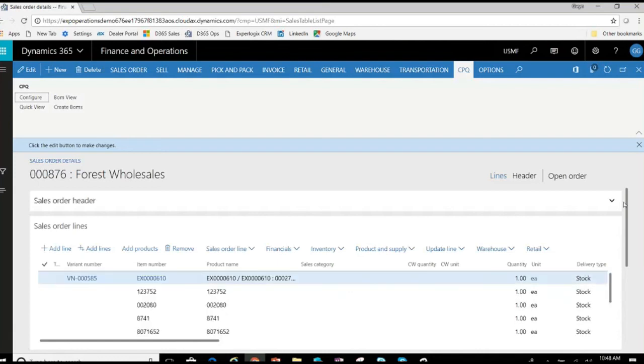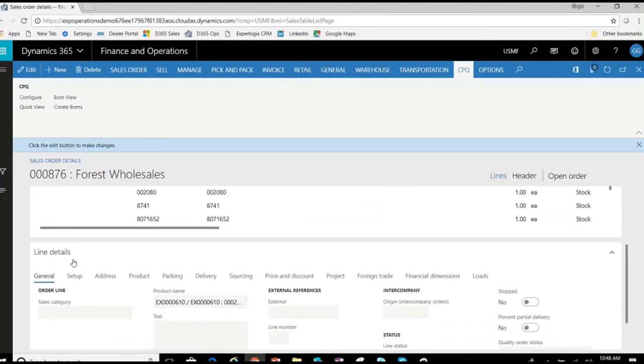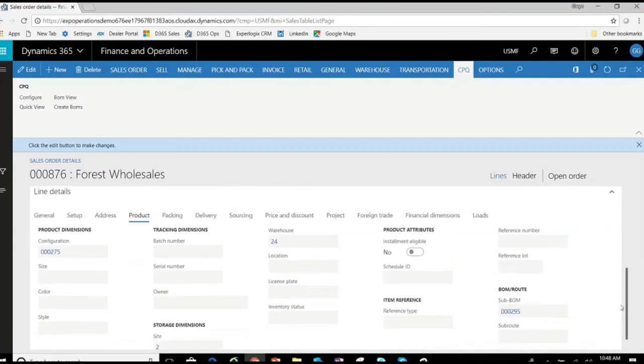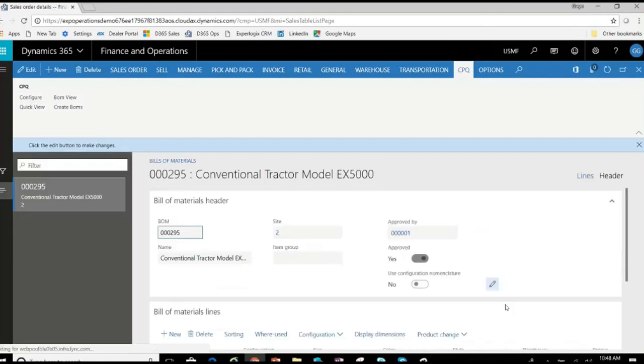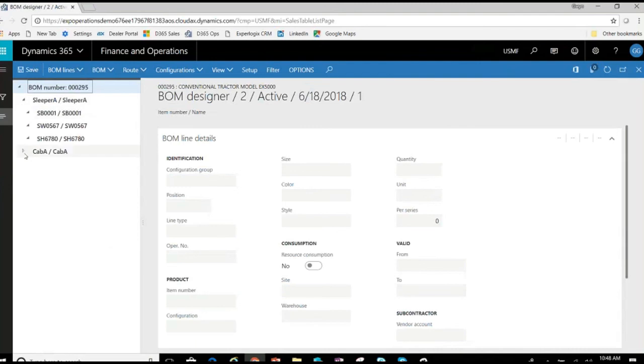And what's happened down below, I'm going to go ahead and come into the line details. We're going to take a look at the product, and you'll notice down here, we've now created a BOM. And if we open that up, we're actually just going to look at it in the designer view. This is the exact same approach that I showed you in the BOM view. So now we've got our top layer, the sleeper assembly with its components, the cab assembly with its components, and the paint is going to be red.